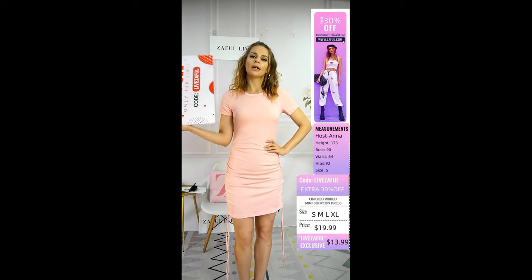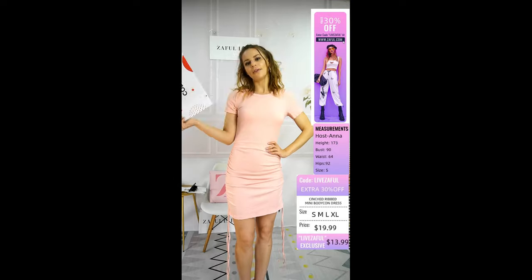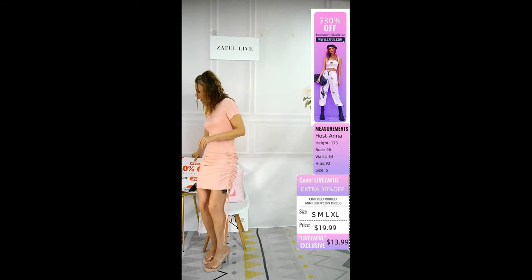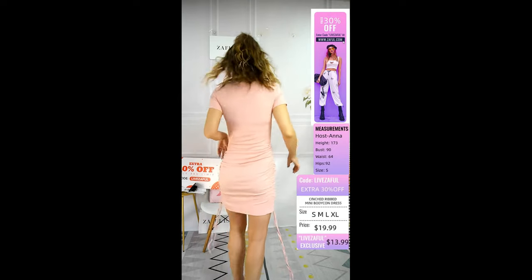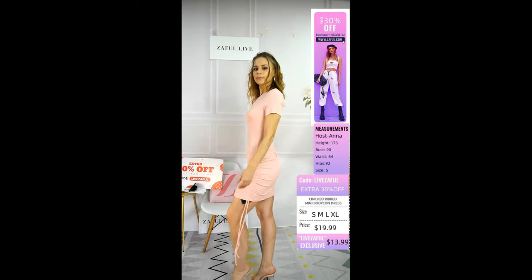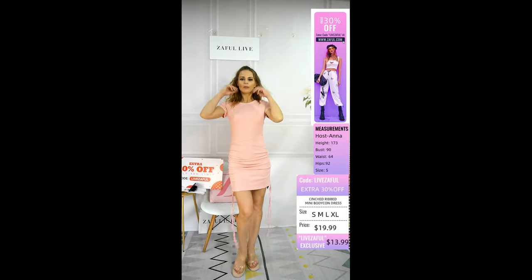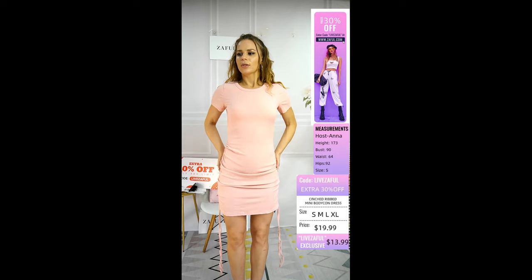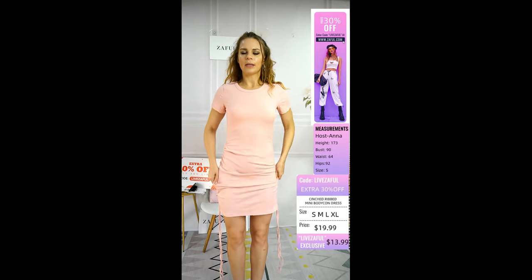What do you think? Is it cheeky, sexy? How do you feel about it? Let me demonstrate how it looks from the back. It's a very good shape, really. And to the side, and in the front it looks so nice. I really like the material, polyester rayon. We also have small, medium, large and extra large sizes.